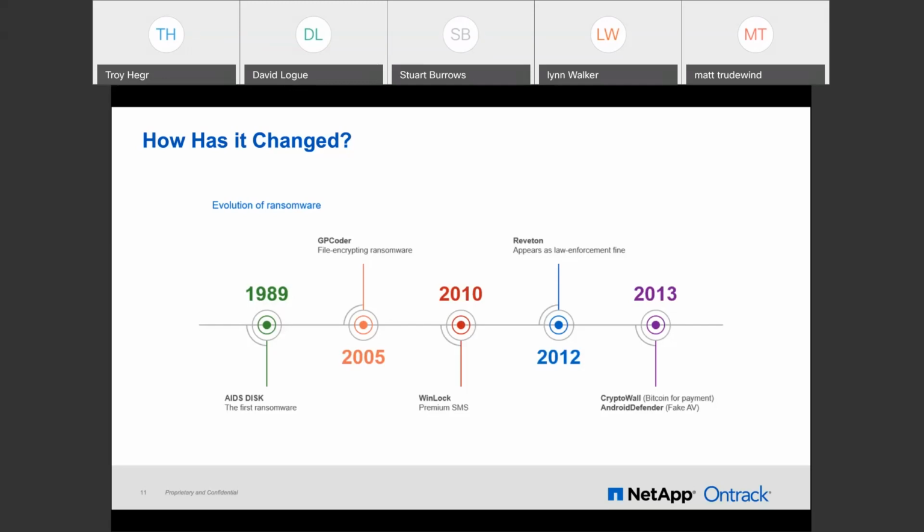But jump all the way up to 2005, and that's where we first see file encrypting ransomware, where you couldn't actually access the files. And jump another 5 years, and the payment method changed to premium text. I remember back in that time you had to actually pay for a lot of texts, especially multimedia texting. And we jump a little bit ahead now to 2013, and we see Bitcoin show up for payment for the very first time with CryptoLocker there.